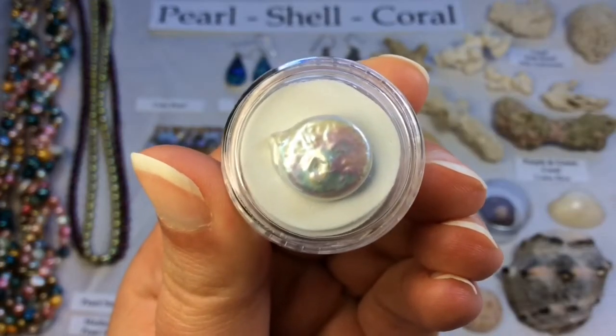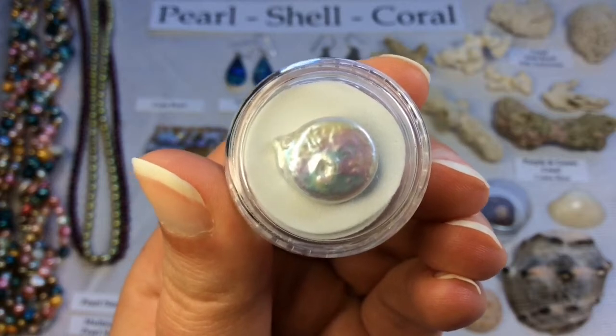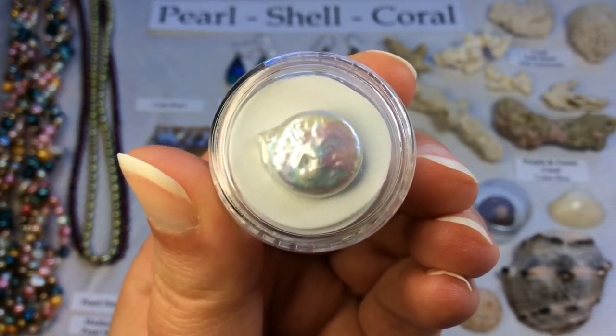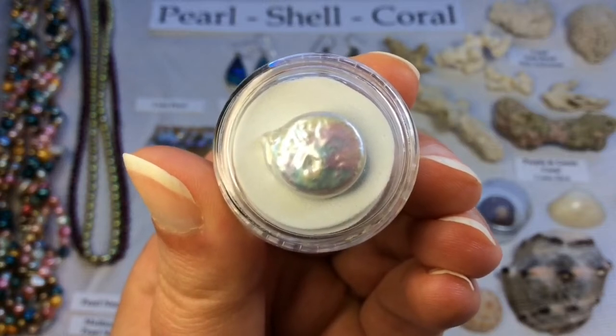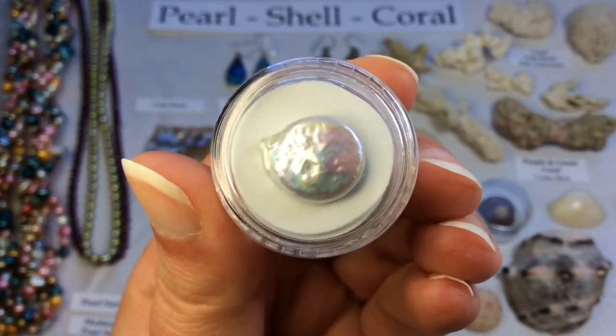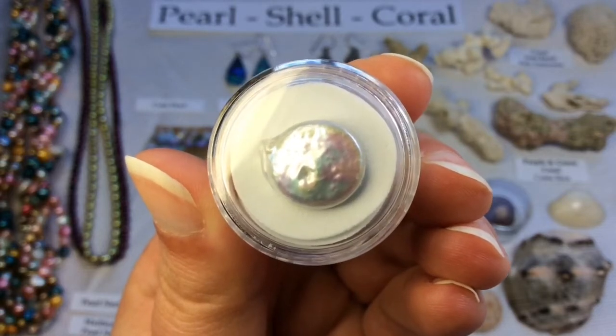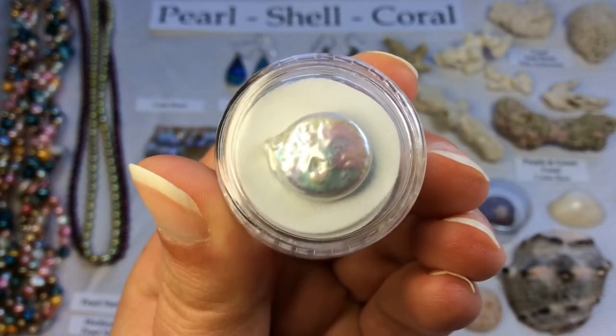Over time, the mussel will deposit nacre around the disc, which is often made of shell, so that there is an even thickness of nacre on both sides of the flat pearl. This process can take up to a year before the pearl is ready, and choosing exactly when to remove the pearl from the mussel is really important.